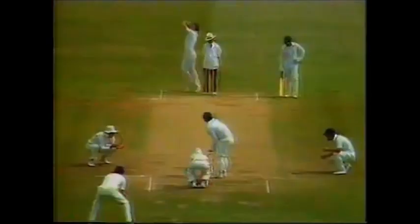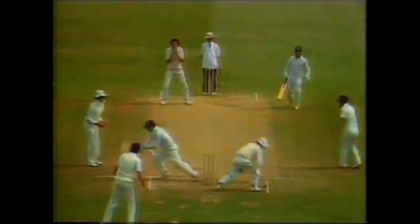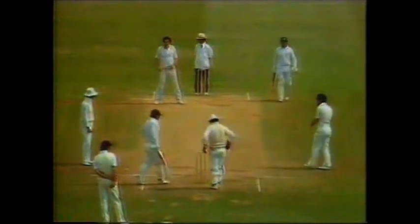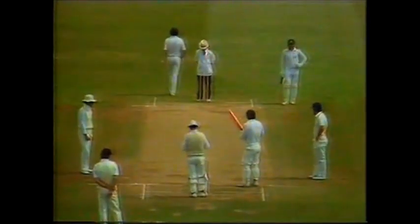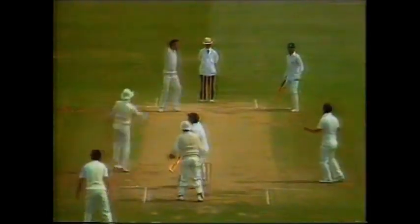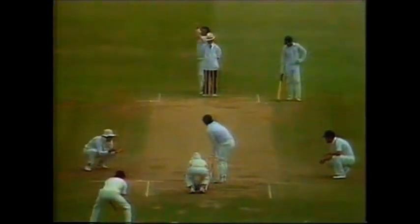Remember his up-to-date figures, 43 Test wickets at 28. Oh, now that was similar to the delivery which got Graham Yallop out yesterday evening, floated up just outside the leg stump. Not out. And there was a good deal more confidence in that appeal by Bright than the last time he asked.